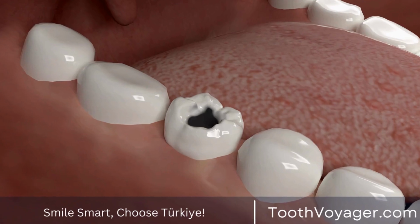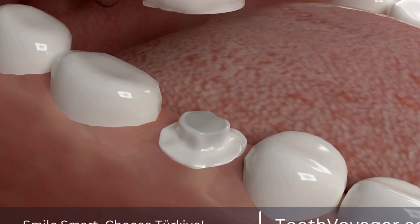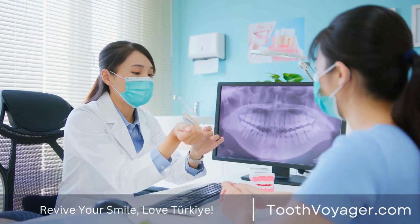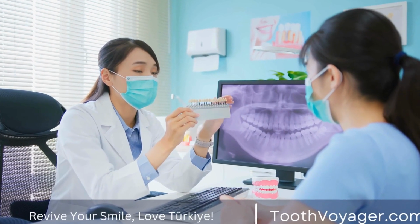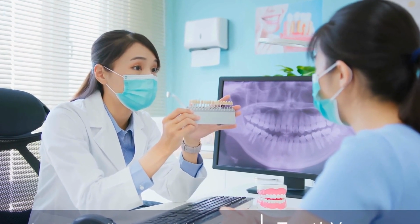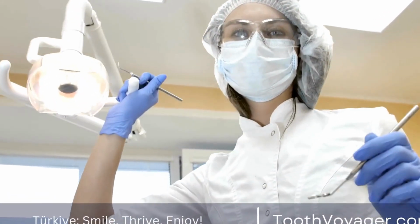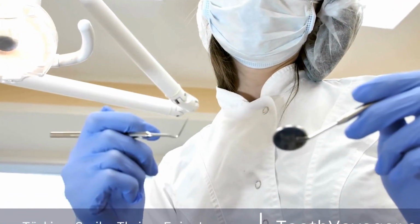In Turkey, a scale and polish typically costs between £820-£840, depending on the clinic and location. Root planing and scaling can cost around £50-£100 per session, which is still much cheaper than in Europe. Dental implants in Turkey are also more affordable, with prices starting at around £500 per tooth.